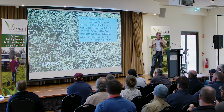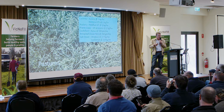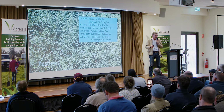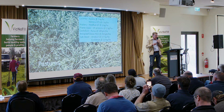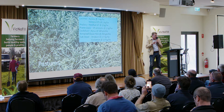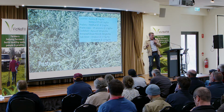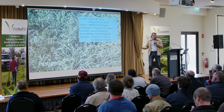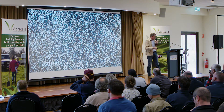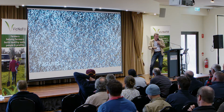The other thing with the barley feeders is it's allowing us to maintain more ground cover in our pastures because they're eating less grass, but also they're digesting the grass better because they've got the protein source from the barley. So the barley's better utilising the pastures on offer, but also we're looking after our country better. There's the pasture mix seed.